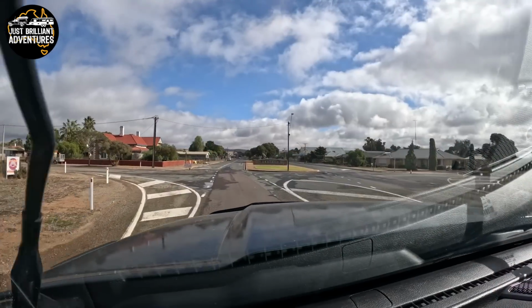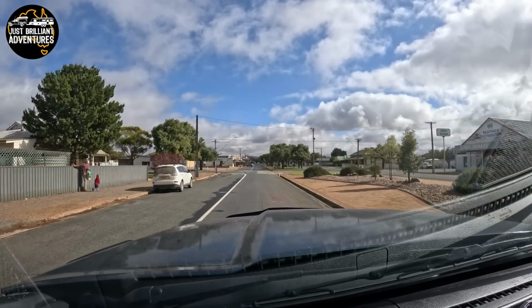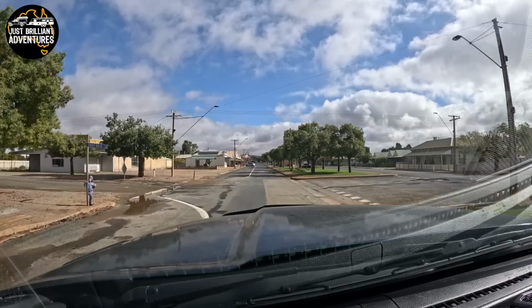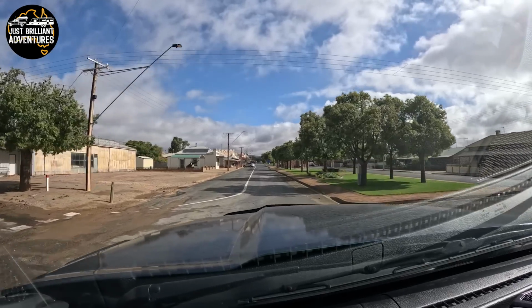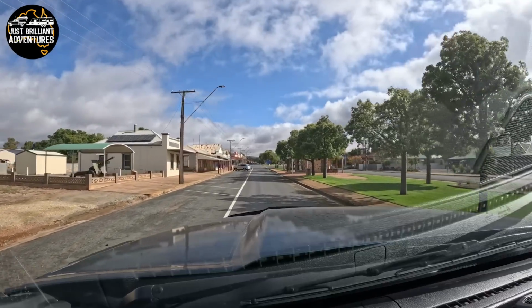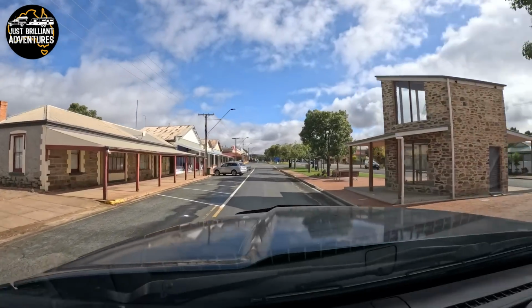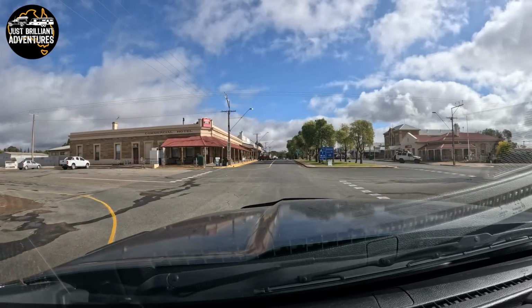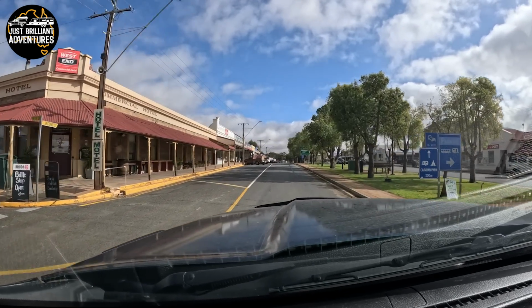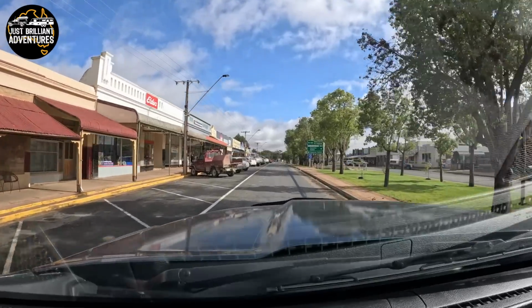Welcome to Orroroo, little town on the way to the Flinders Ranges. He wasn't even looking, that little kid. He was just waving, but he wasn't even looking. Check out Commercial Hotel. They've got a post office, they've got a real estate, they've got an IGA.